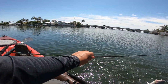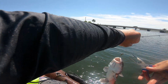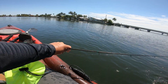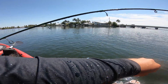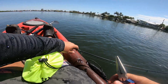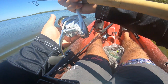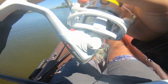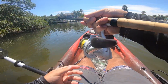Ugh. Jesus, this thing is splashing me like crazy. Okay. Dude, a huge sheep's head came and just took it right as I went to go take that thing out of the water. Holy crap, I don't know if the GoPro even picked that up. Probably 14.